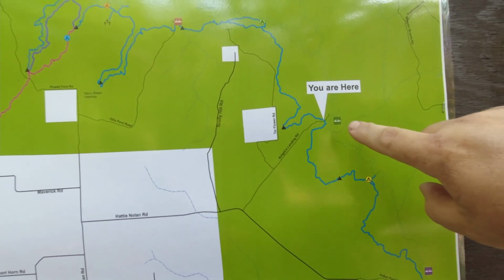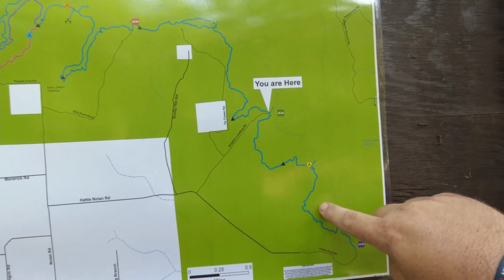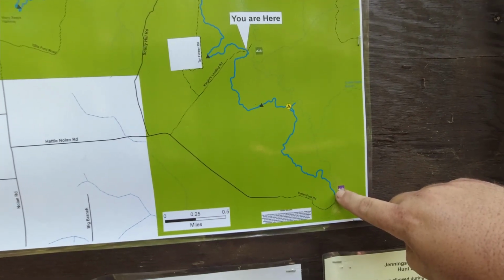Okay, so as you can see, we are here. We are going to be hiking down to here. So that should be pretty cool. Looks like a nice little area to hike.